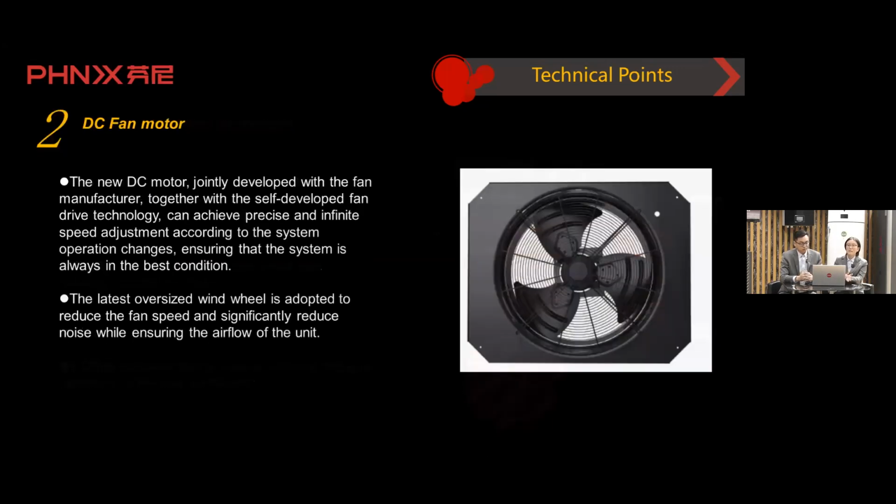What about next? The next is our DC fan motor. The new DC fan motor jointly developed with the fan manufacturer, together with the self-developed fan drive technology, can achieve precise and infinitely variable speed adjustment according to the system operation change, ensuring that the system is always in the best condition.